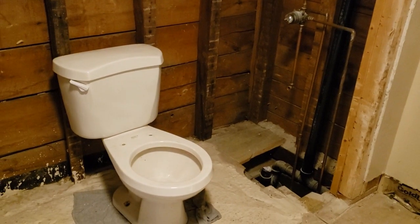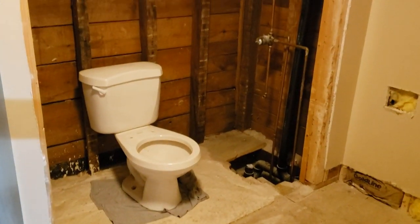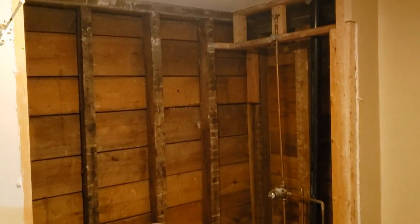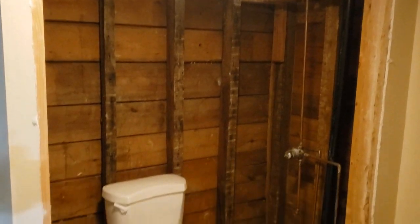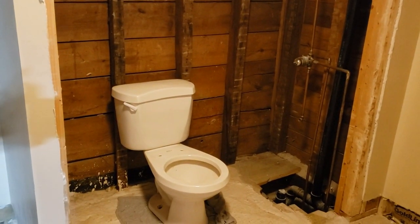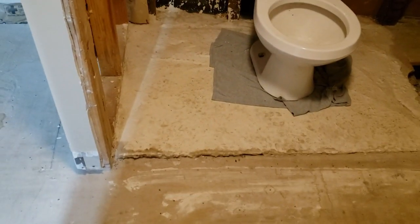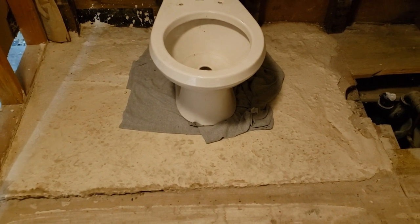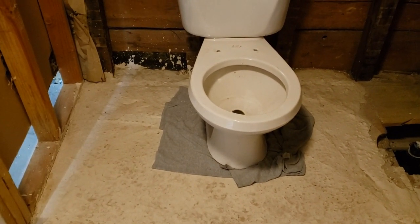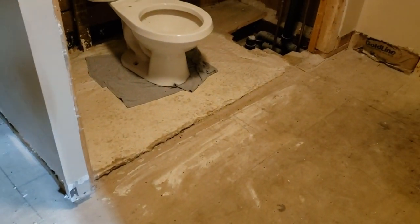The plan has changed for this. It's going to be a walk-in shower, Kohler, the same exact thing that we took out from downstairs, only it's going to be reversed. So that's number one. They floated the hell out of this floor, and it does look a little wonky. But I put a level on it, and it says it's level. So we'll have to discuss that. I'll remove it if I have to. So let's leave it for now.